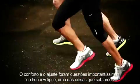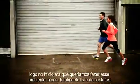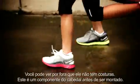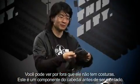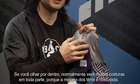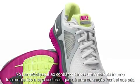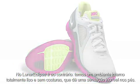Comfort and fit were absolutely huge considerations with the LunarEclipe. And one of the things we knew we wanted to do straight away was create this completely seamless interior environment. You can see it on the outside in that there's no stitching. So this is a component of the upper before it's been put together. And if you see the inside, typically you'd see all kinds of stitching inside all over the place because most shoes are stitched together. But instead here in the LunarEclipse, we have a completely smooth, seamless interior environment that just feels fantastic against the foot.